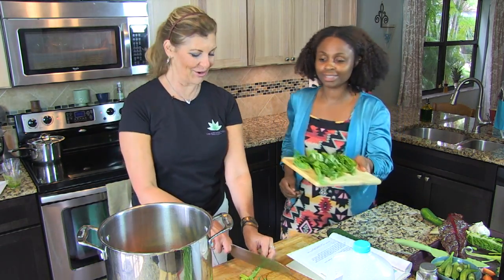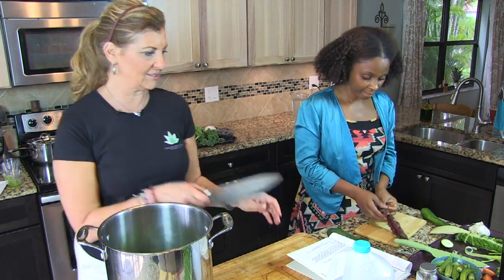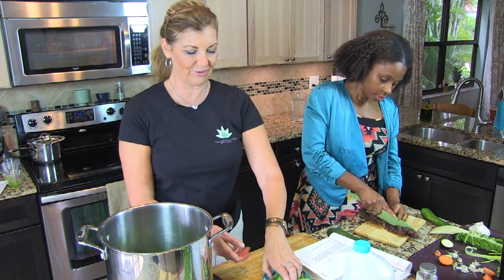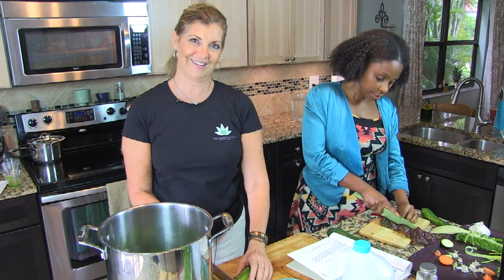Okay, go ahead. You can throw it all in. This is a one-pot wonder. Everything just gets thrown in there. So it said green beans on the recipe. I told you they didn't have green beans. So what am I going to throw in here? This is going to end up like a gumbo. We're going to use okra.